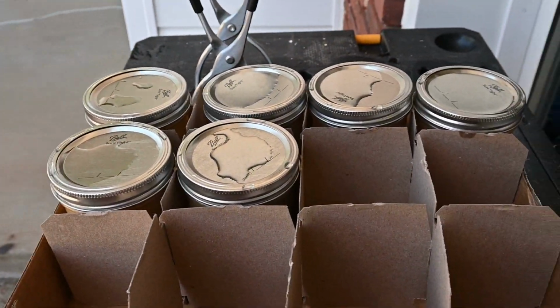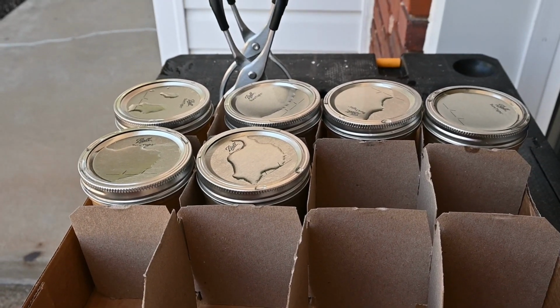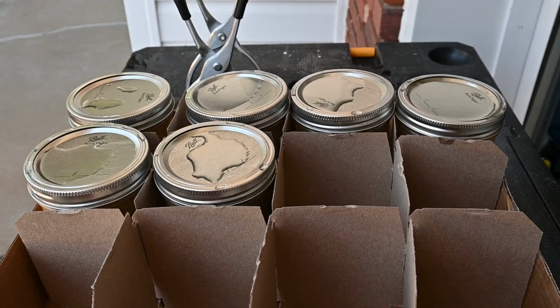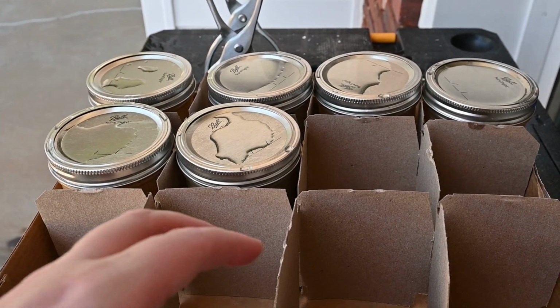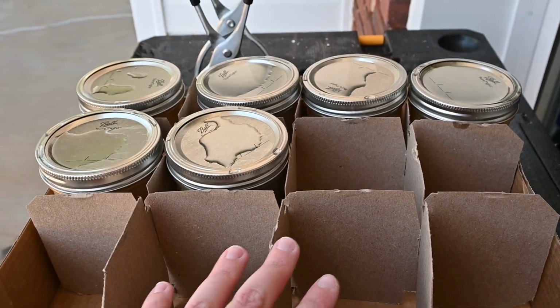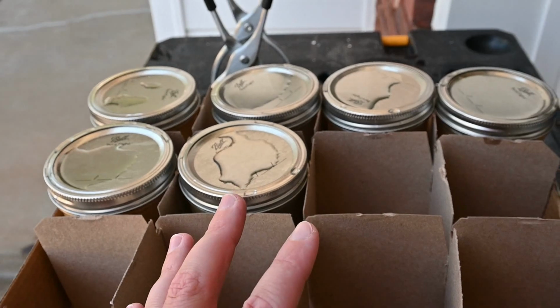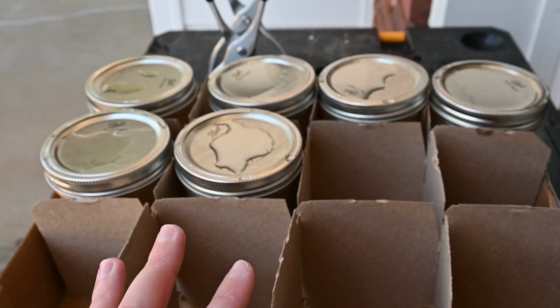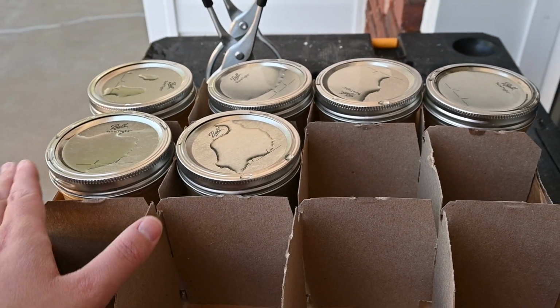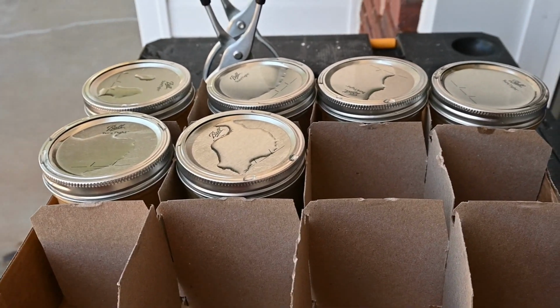I'm not sure if I mentioned this or not, and if I did, I'm sorry. I'm forgetful. But these have to sit untouched for 12 hours, and then you're allowed to touch them according to the Ball recipe. So these will just be sitting here for 12 hours, probably until the morning, and then I'll go put them in the basement.